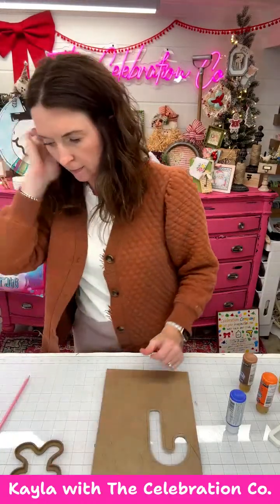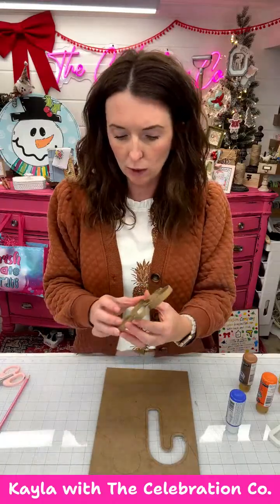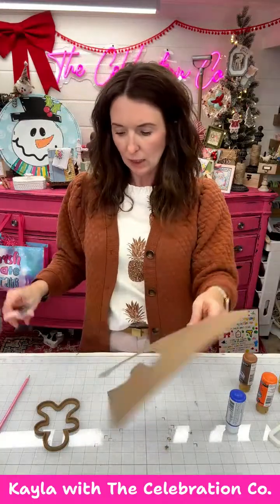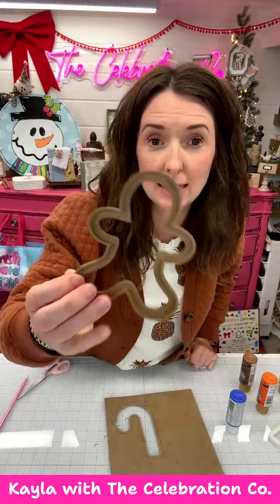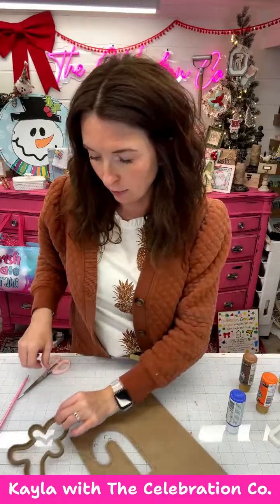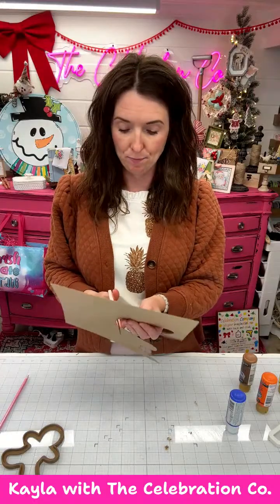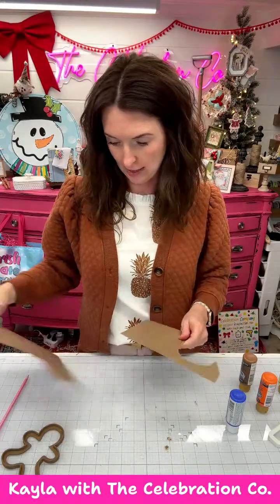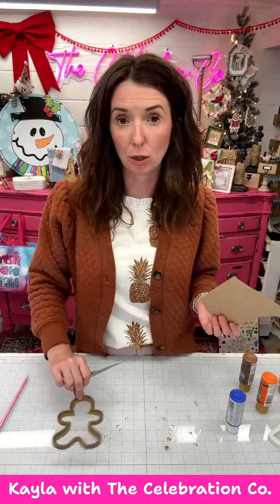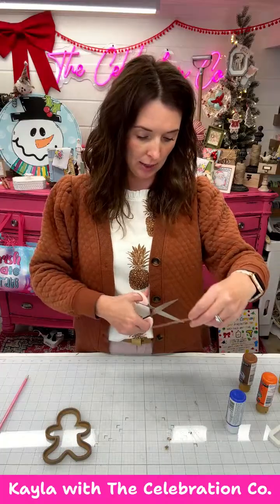All right. Then we're just going to cut this out, but we're going to cut it inside the line a little bit because we want a piece of chipboard that's going to sit inside here. Now you could just paint these, leave them like this, and decorate them just like that, as little, like, it would look like a cookie cutter or something like that. And that would just be your craft right there. Just add a bow, add a hanger, maybe some floral on there, and you've got a really cute little ornament. So that's just another way that you can do this.